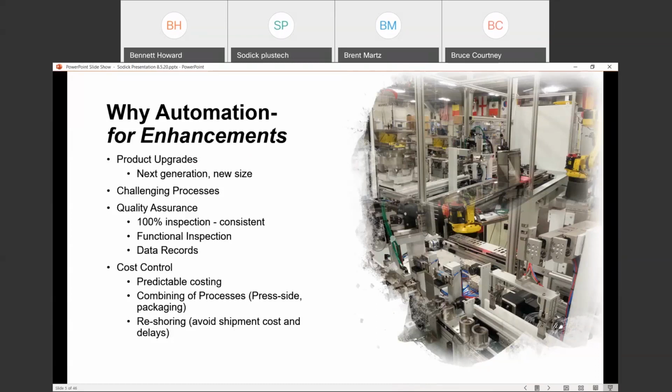Again, those same aspects of quality assurance, having that consistent inspection is a big part of enhancements. Modern day technology with vision systems and laser systems and some of the new hardware that's available allows us to greatly improve the quality assurance of product being manufactured today. And as we mentioned on the cost control, sometimes that enhancement is tied to a reshoring, bringing back the product to avoid shipment costs or delays, sometimes to improve quality. You know, there's a variety of different things that can be added to an existing piece of equipment to, again, help with cost control.